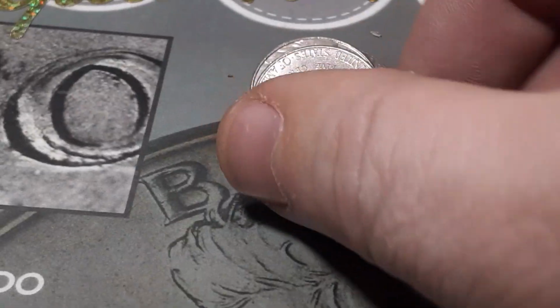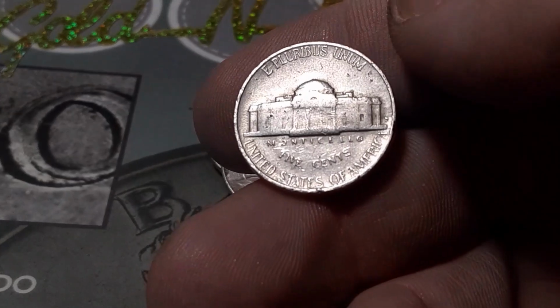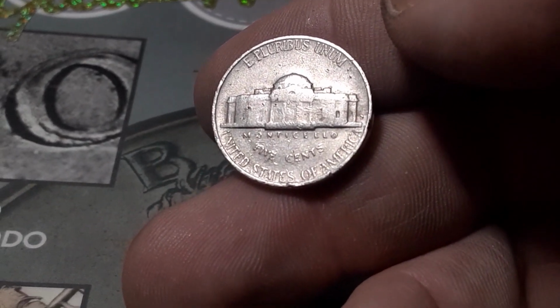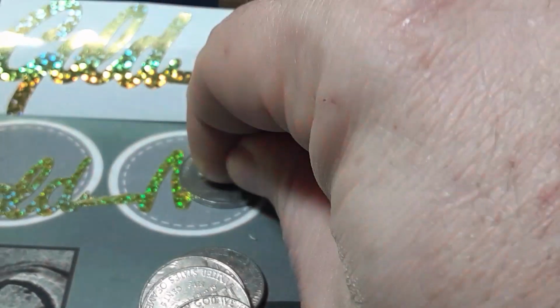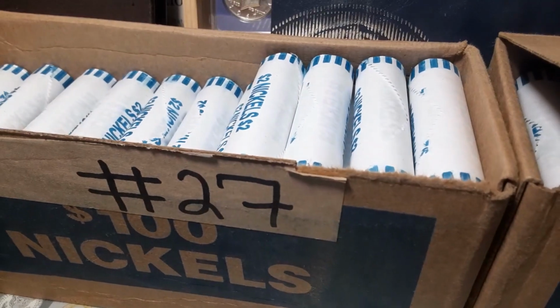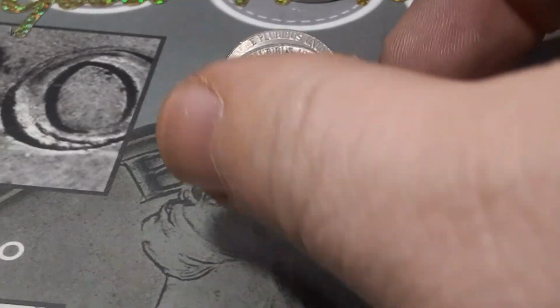We're going to have a 1947. And we got a semi-key date. 1947 out of San Francisco. Let's keep going. Roll number 6, box number 1. We're going to have our first 1940.